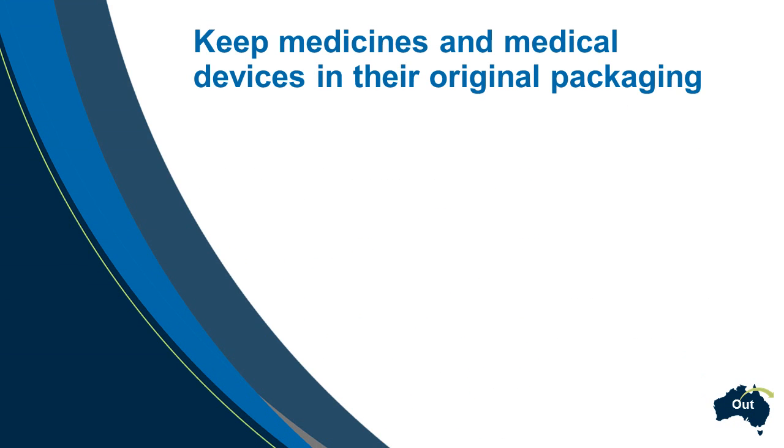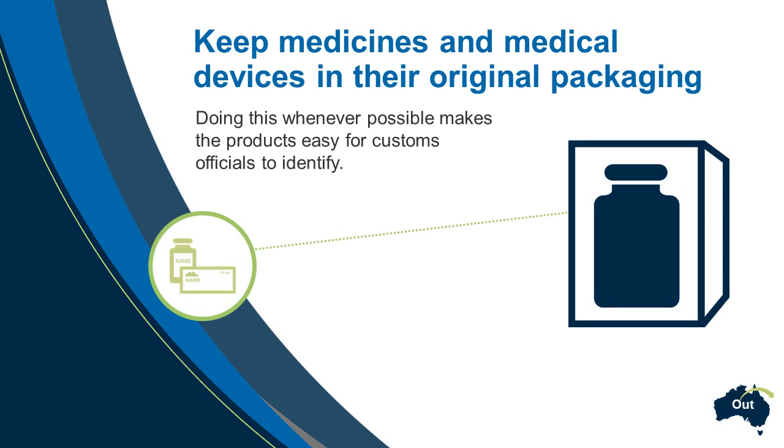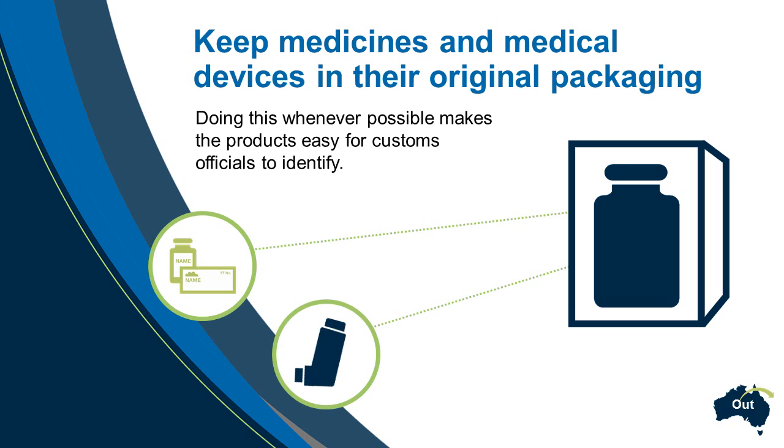Keep medicines and medical devices in their original packaging. Doing this whenever possible makes the products easy for customs officials to identify.